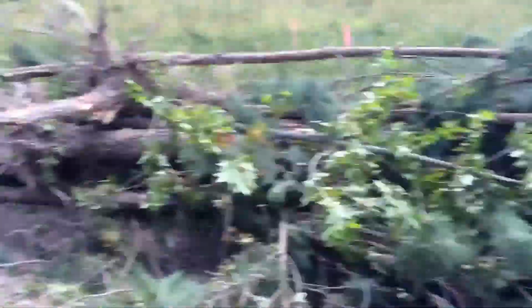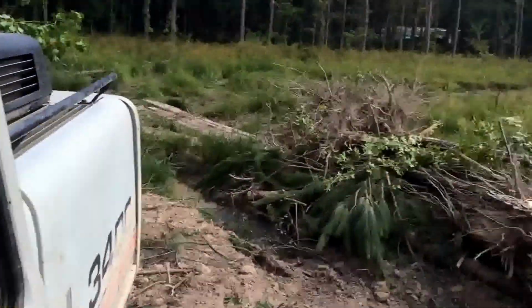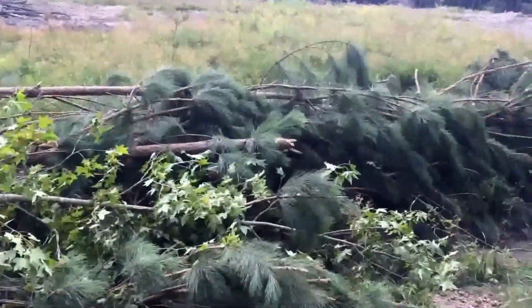And you can see where I made my little ditch crossing over here. Put some mats on either side, jumped over the ditch, and I've been ripping trees out and just windrowing them over here to my side.